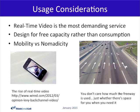Another factor really is whether you're designing for the purpose of maximizing network utilization and equipment utilization, or whether you're designing to ensure that there remains free capacity available at all times for visitors and customers to use the network. It's a bit like joining a freeway or a motorway. You don't really care how busy it is at other times of the day or how high the utilization is on it. It's really whether there's space for you to make your journey at the time that you want to make it.